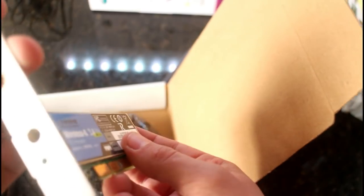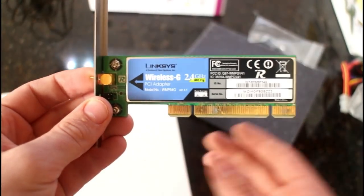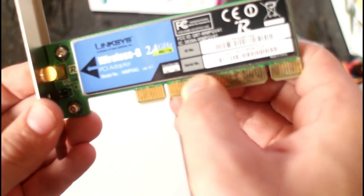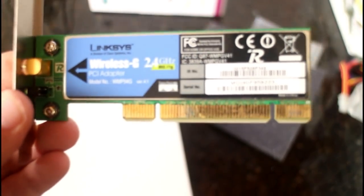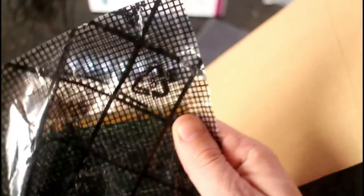What do we got in here? Wi-Fi? Yep, 2.4 gig Wi-Fi card. There's no way that will work, probably not. The camera's picking that up, but the teeth, or the fingers, are really screwed up right there. Wireless card, though. What's this, then? The Ethernet card? Yep, Ethernet.